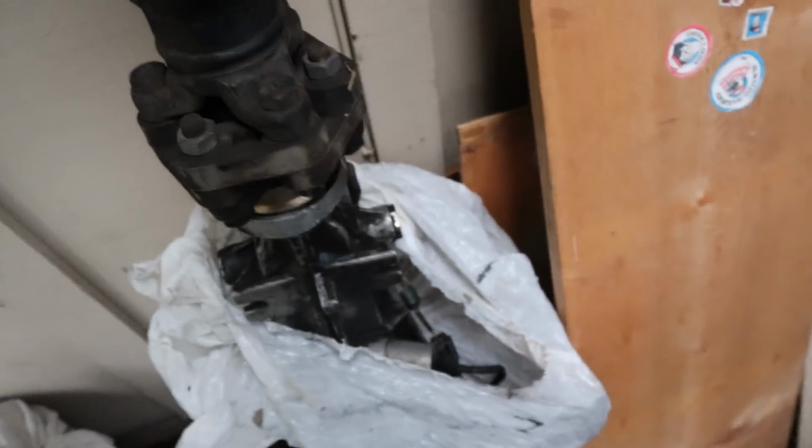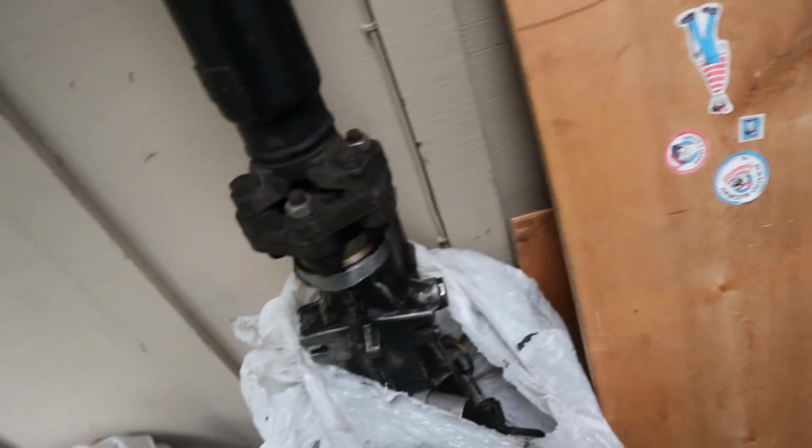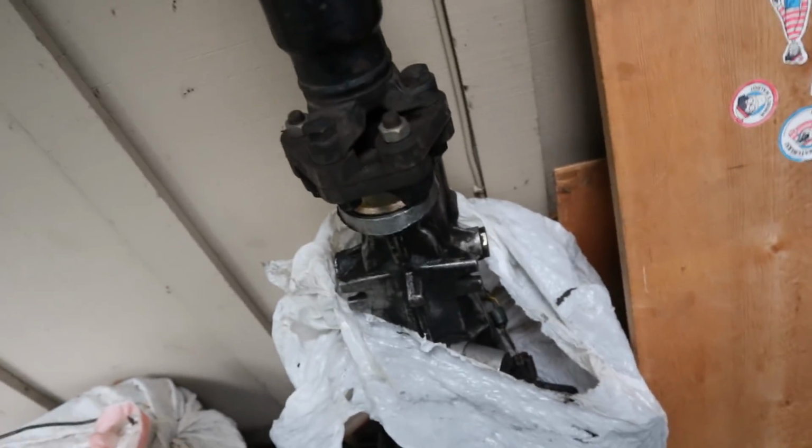Well, I made it home. Drive shaft is in the transmission. And unfortunately, looks like we're doing a transmission swap, because this thing don't make no noise.